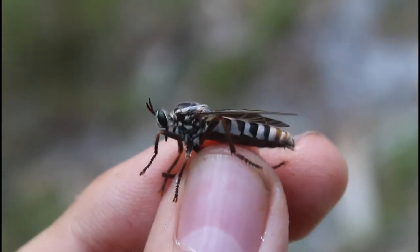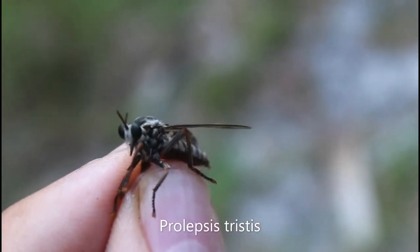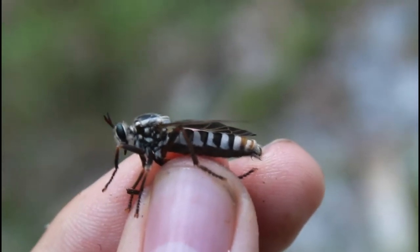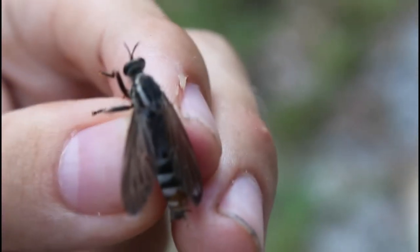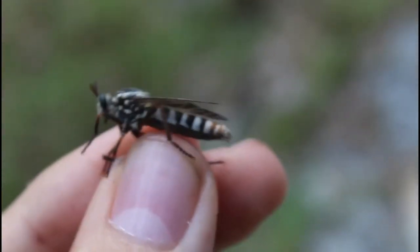This is my lifer, Prolepsis tristis, one of the strangest robber flies here in Florida. At first glance, I actually usually get confused and think this is a Midas fly until I look a little closer and see it's actually this beautiful robber fly called Prolepsis tristis.